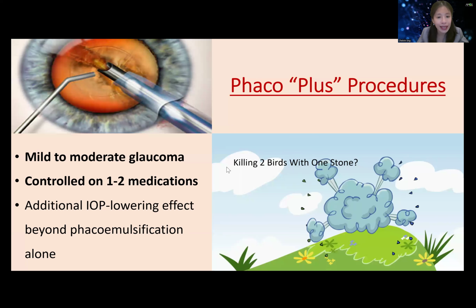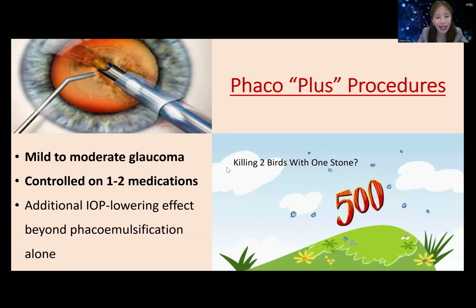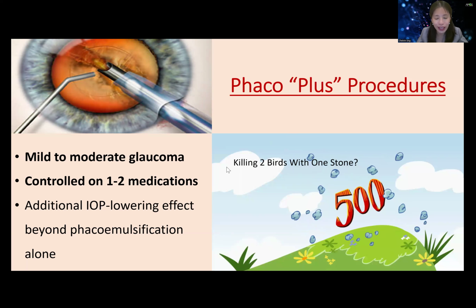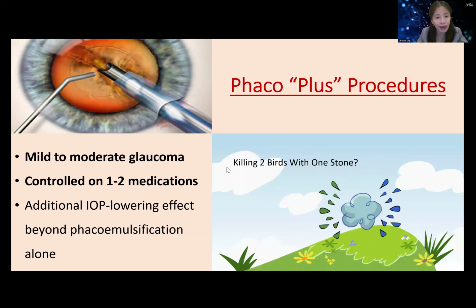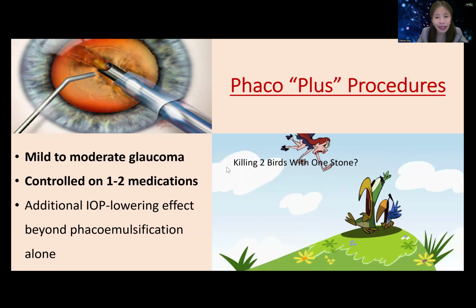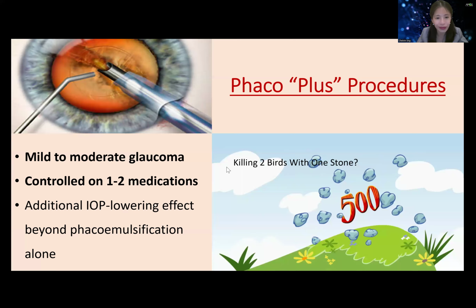Trabecular bypass MIGS has a particular role as a phaco-plus procedure, and cataract surgery gives us a unique opportunity to implant one of these devices to reduce the patient's medication burden, effectively killing 2 birds with 1 stone.